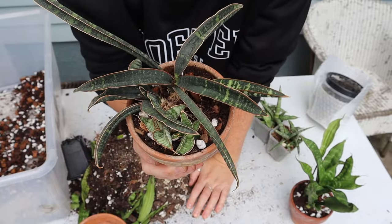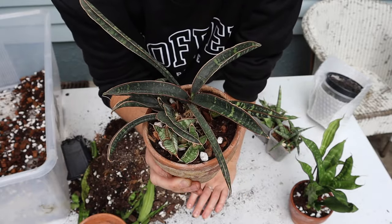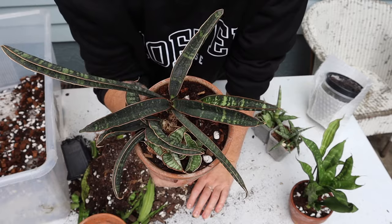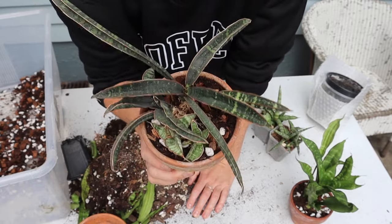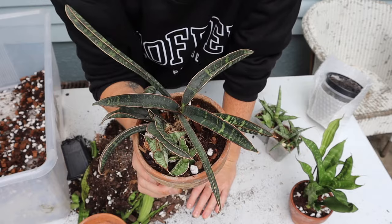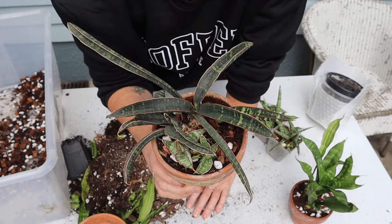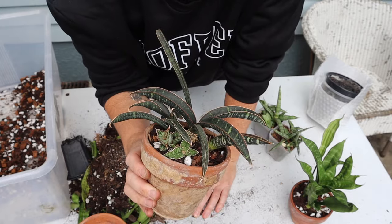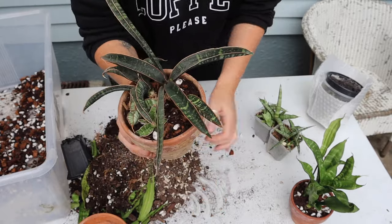Now, while Sansevieria are considered semi-succulent plants, I actually find they do like moisture, and they do like a bit more of a moisture retentive soil, especially if planted in terracotta. So I feel like these plants are going to be a lot happier now, and I just need to keep on top of watering them so they actually grow and don't suffer. But I think it looks really cute together.